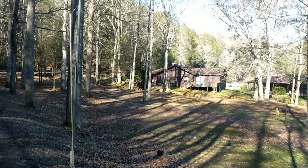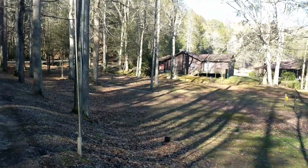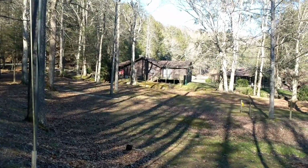The Blanton Forest State Nature Preserve now protects over 3,000 acres of old growth forest. Yeah, that's right. Of old growth forest.